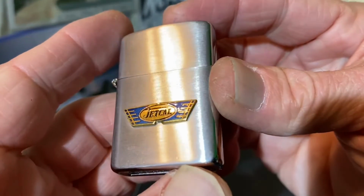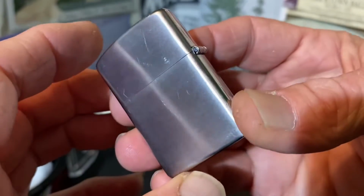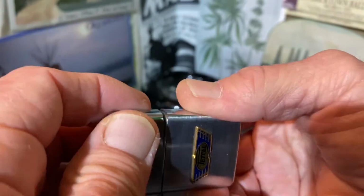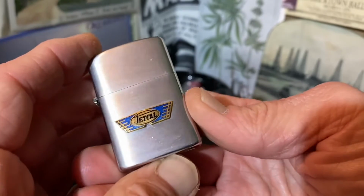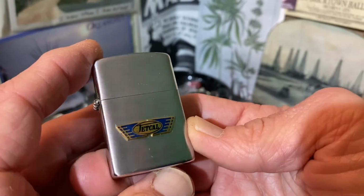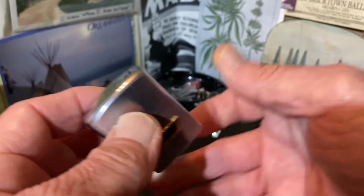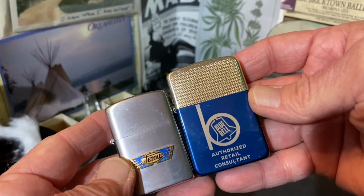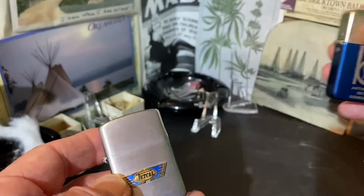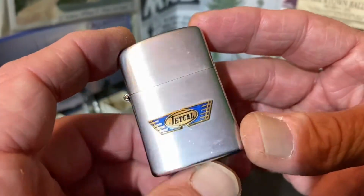So, a nice applied emblem. Smaller lighter than a Zippo, a little shorter and squatter than a Zippo Slim. Definitely smaller than a Park, as you can see. It's the only thing I have here on the bench to compare it to.